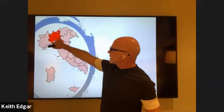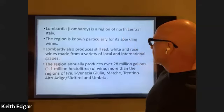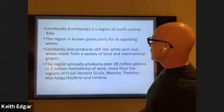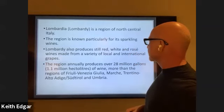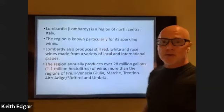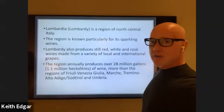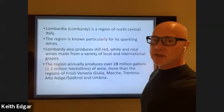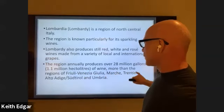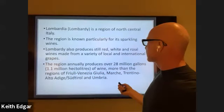Lombardy, which is here, is north central Italy. It is a region that is known particularly for its sparkling wines. Lombardy produces also still red, white, and rosé wines made from a variety of local grape varieties. They produce a lot of wine in this area. They produce about 28 million gallons of wine, which is more than Friuli, Marche, and Trentino, and Umbria together. So really huge amount of wine production going on in Lombardy.